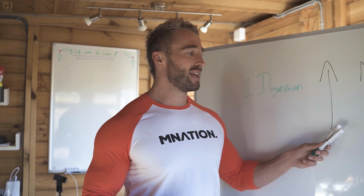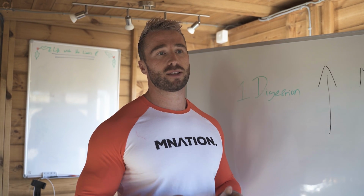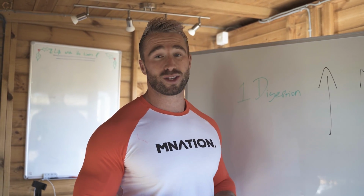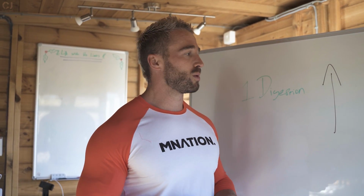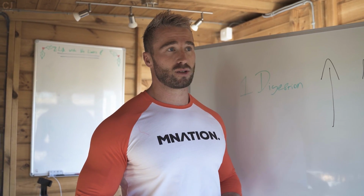So the reality is we want to be very, very careful at the start of our digestion, because this is where a lot of people go wrong. One of the big reasons that like 95% of people just get fat when they're trying to add muscle mass is they don't think about digestion, which then affects nutrient partitioning, which is essentially where our body's shuttling nutrients. So we want to be putting nutrients into muscle cells, not into fat. And how do we do that? By making sure our digestion is on point.